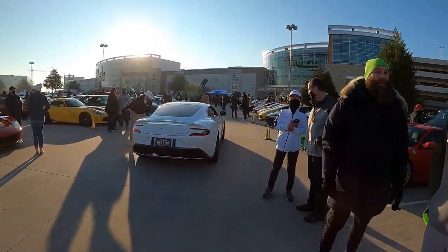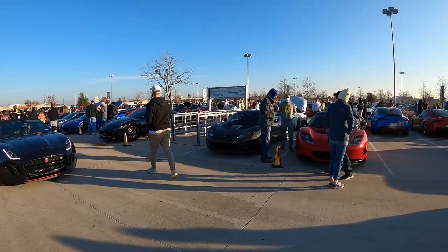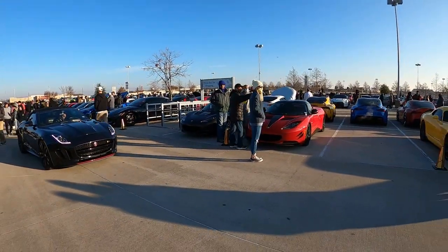Good showing for Ferrari as well. See a couple of Lotus. Don't see enough of these things around. I absolutely love these Lotus cars. I wish we saw more of them.